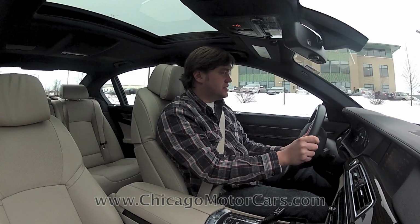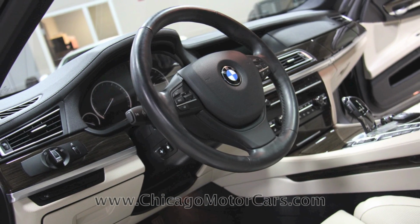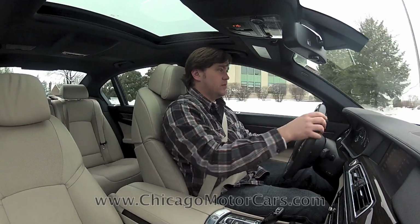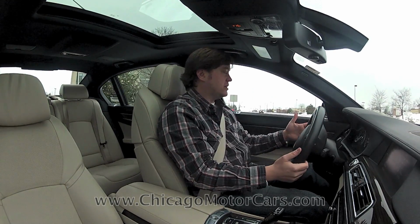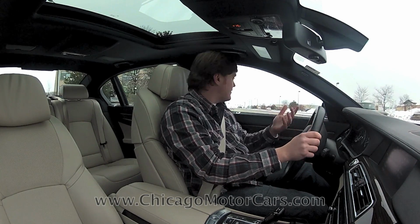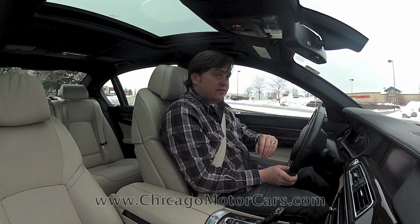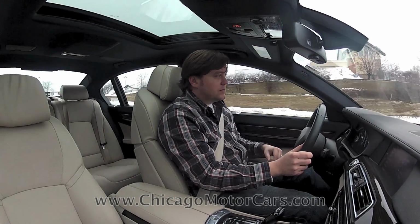This two-tone interior is in brand new condition, but it just has such a cool contrast. It makes the whole interior feel very much wide open. Extremely well equipped. It's an M Sport model, so you actually have a sport steering wheel here. Power tilt and telescope. It's heated too, so I've got my heat on. Dead center of my vision here, I've got my heads-up display, so it shows my miles an hour right now.